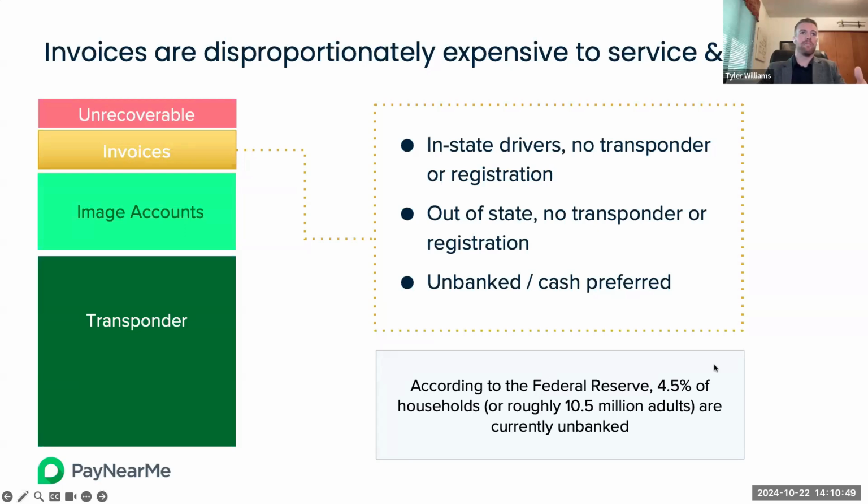Looking at the breakdown of this group of payers, these are your in-state drivers that for one reason or another have not chosen to get a transponder or sign up for a pay-by-plate account. They're the visitors to your cities that are coming in. They don't need to have that. So how are you reaching them? And then finally, the unbanked and underbanked customer. As you can see from the stat, it's kind of amazing that there's still 4.5% of households that are considered unbanked. And how are we reaching them?